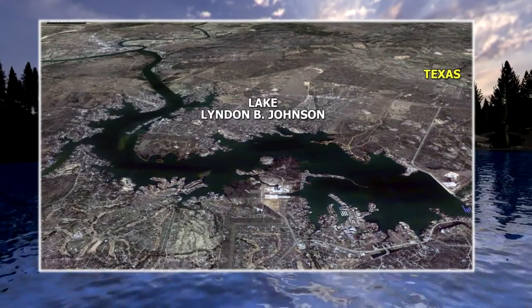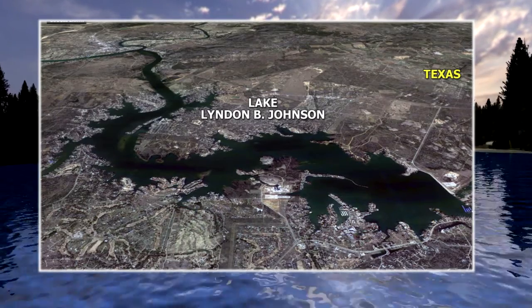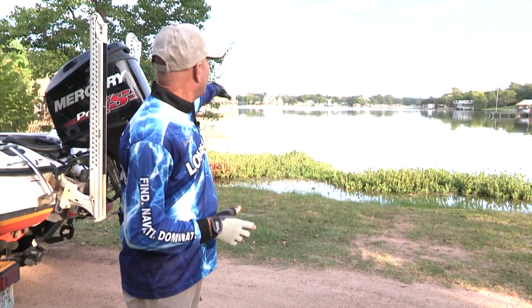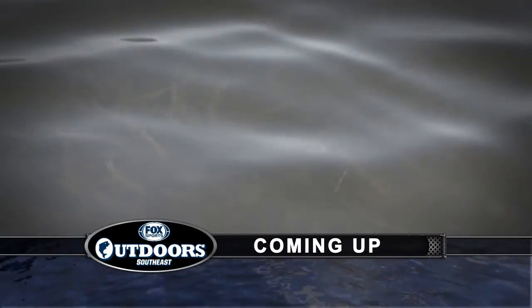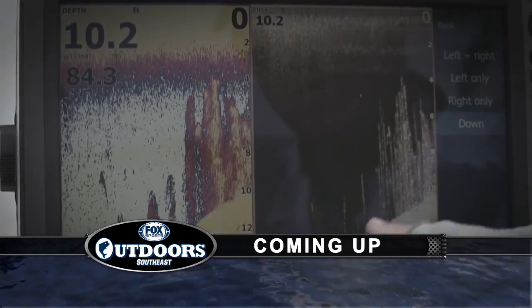To help us do that, I'd like to welcome you into one of my favorite lakes in Central Texas. This is Lake LBJ, Lyndon B. Johnson. This lake, as you can see here in the background, it's got lots of boat docks and lots of shoreline cover. We're staying off of that today. We're going out in the main part of the lake, finding these grass beds and showing you how to catch some of your very own in your favorite lake where you live.